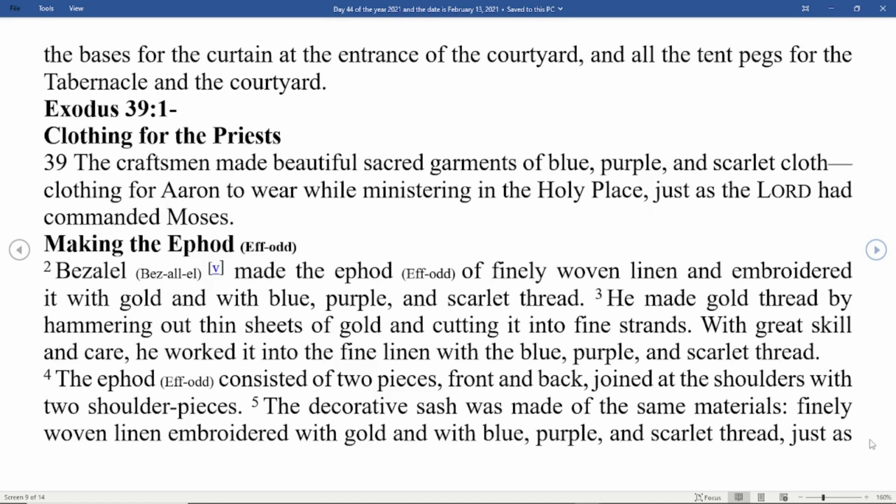Bezalel made the ephod of finely woven linen, and embroidered it with gold, and with blue, purple, and scarlet thread. He made gold thread by hammering out thin sheets of gold and cutting it into fine strands. With great skill and care, he worked it into the fine linen, with the blue, purple, and scarlet thread. The ephod consisted of 2 pieces, front and back, joined at the shoulders with 2 shoulder pieces.